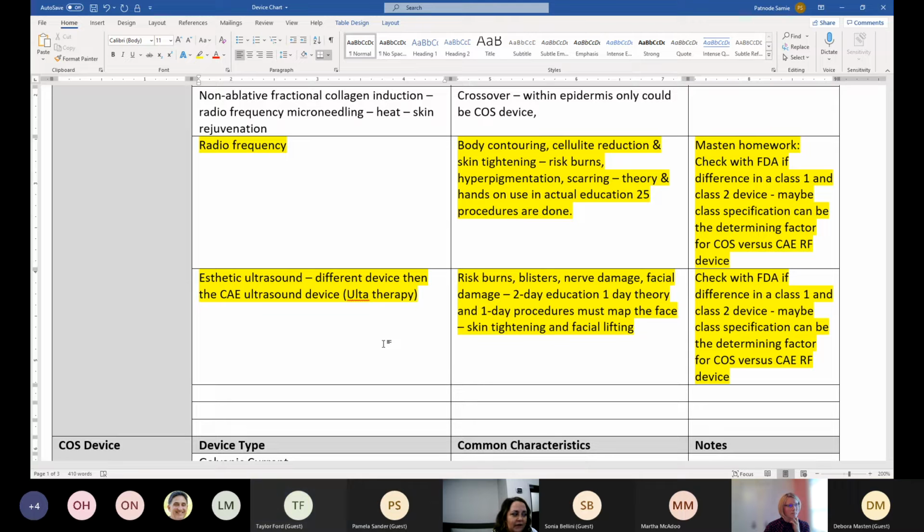But I also think, Heather, can you weigh in on this? Is there radio frequency that may be medical and that wouldn't be in the scope of CAE or COS? Yes, there would be. If it doesn't fit the CAE guideposts, then it would be outside of CAE.